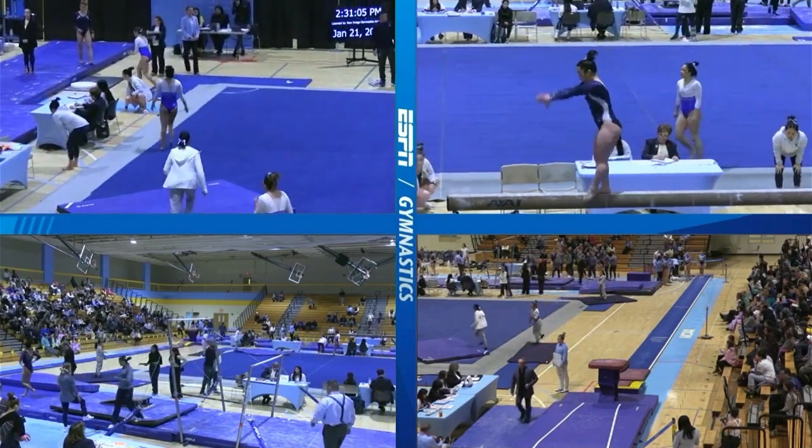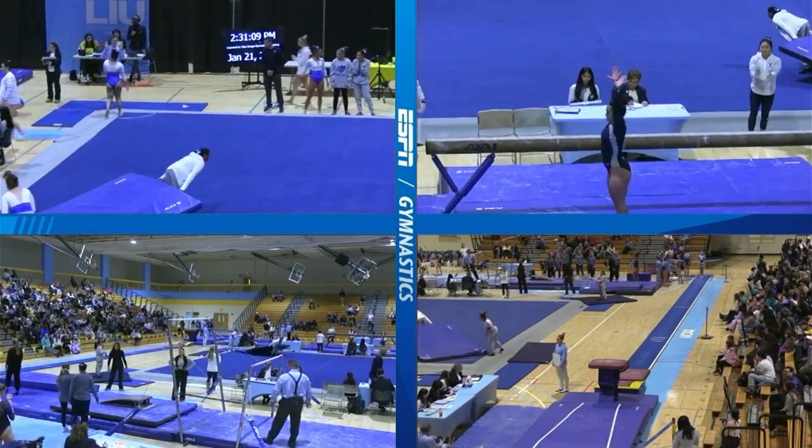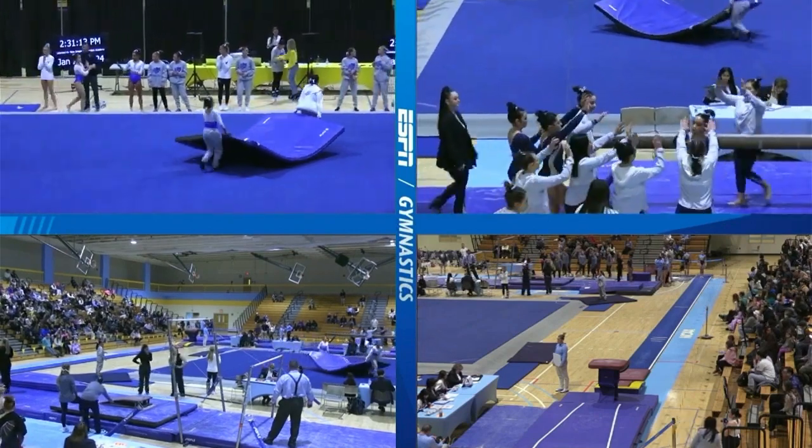Sophia finishes on floor. Falling on her second pass. Almost put those hands down on that last pass, but saved it.